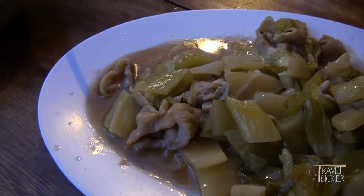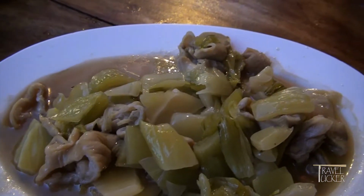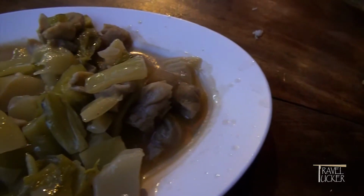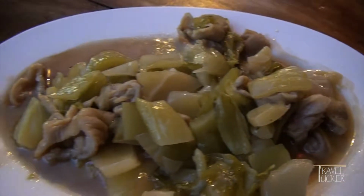Really delicious. Okay, the next dish here is stir-fried pork with Asian greens and bamboo shoots. I'd already ordered the pork and I noticed the ladies on the table next to me had this dish. It wasn't on the menu and so I asked them about it and they were really nice. They actually gave me a little spoonful, put it on my rice and said, "You try." And yeah, had to order it.